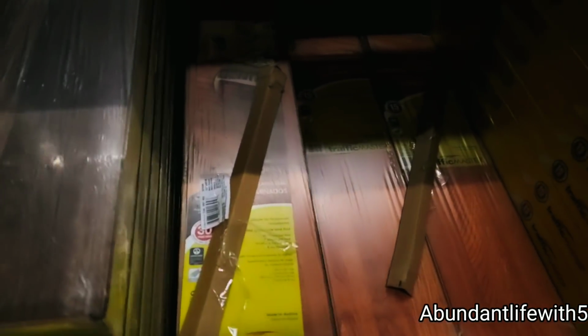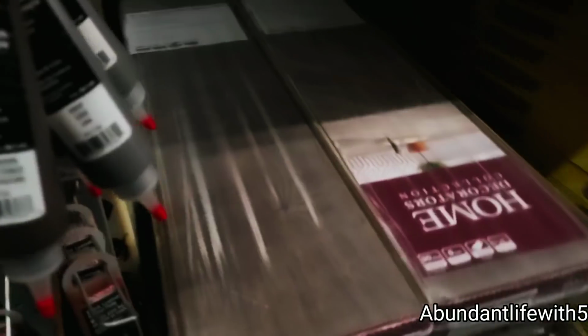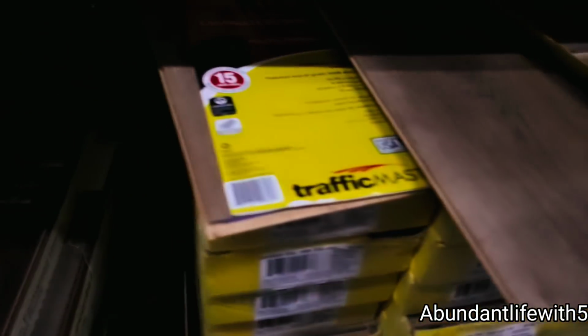I want the stick ones, the ones that are easy to put down. You could cut it with a razor. I like that one, and it's cheaper because these are expensive, I will tell you that. I went to Lumber Liquidators and it was cheaper. I paid probably $400 for my whole apartment, and it was nice.